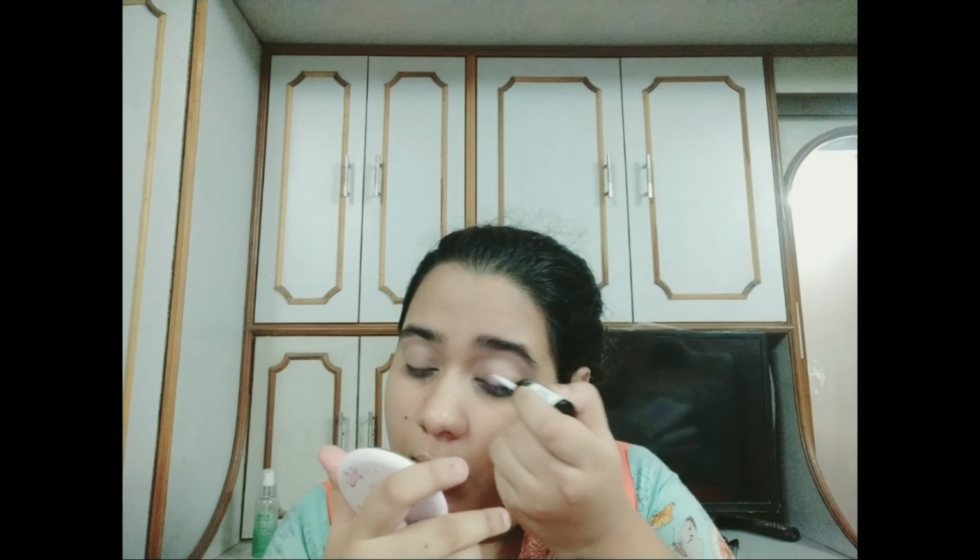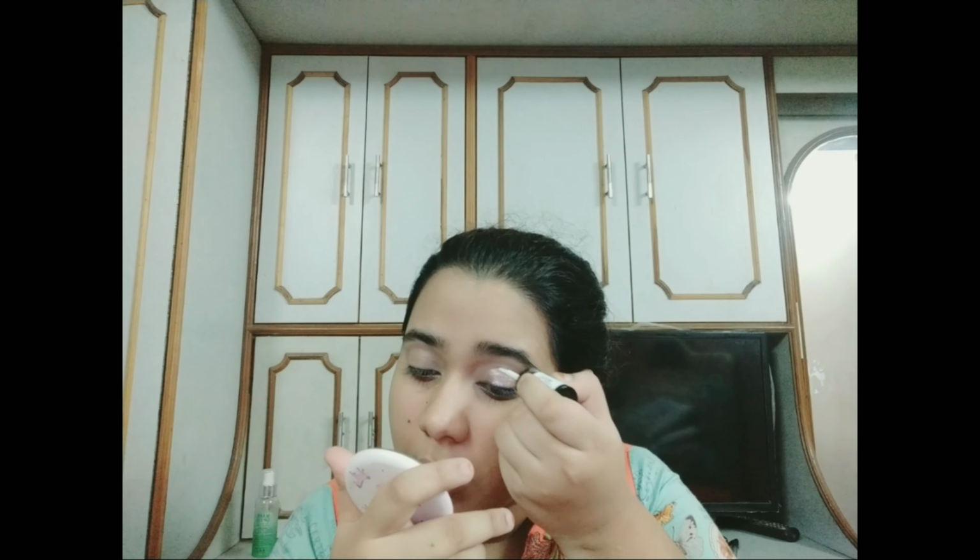Elegant Pro Contour. I don't know which shade number. I'm using this shade. It's like a shimmery shade, not matte. I'm using this with my finger. This Nicka Radiant Liquid Eyeshadow, and I'm applying it over my eye look. It's like a transparent shade with a hint of purple and pink glitter. I will be right back after completing this eye.